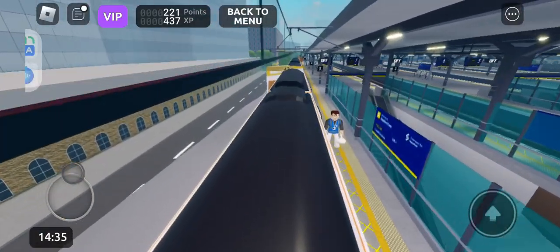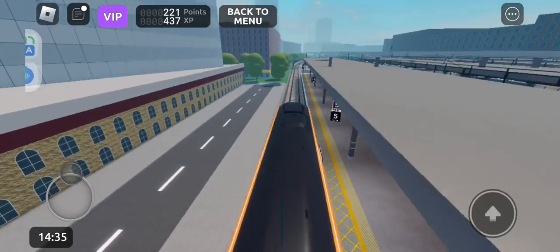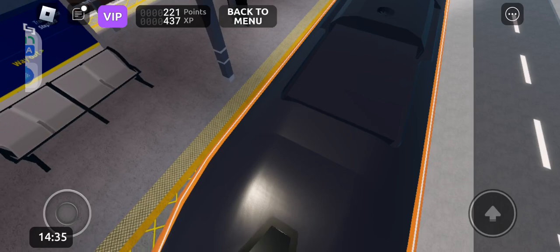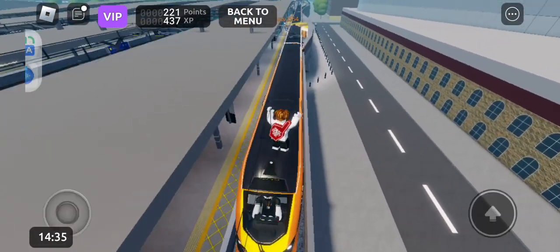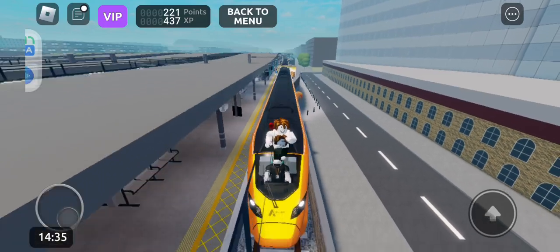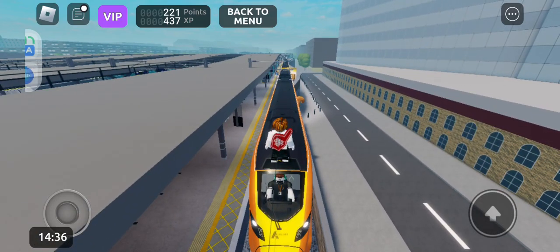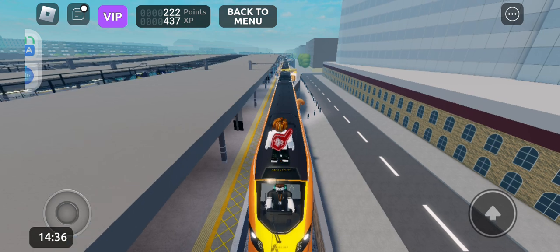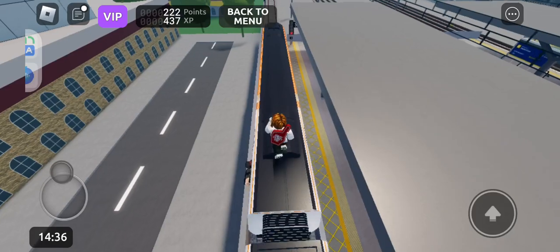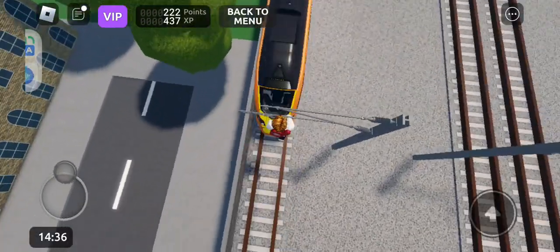This is Stepford East. This train is for Stepford Central. The next station will be Stepford Central. This Airlink service to Stepford Central.